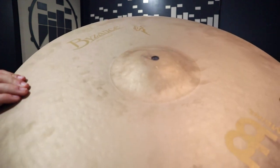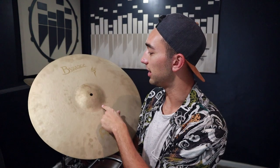Look at that bell. It's dope because usually the Sand Rides have like the raw bell, but this one kind of blends in with the rest of the cymbal, you know? It's unique. Love that bell. Just gonna grab it. Just the tip. But yeah, I tapped it in the store.